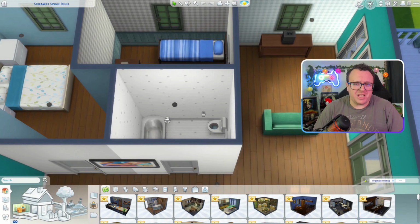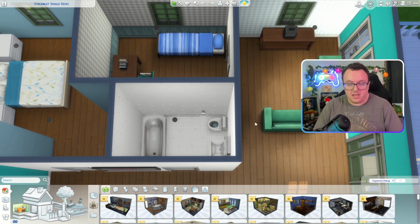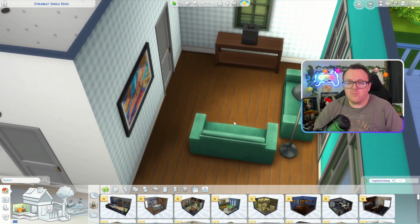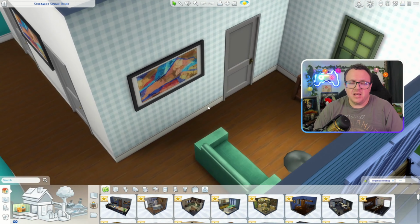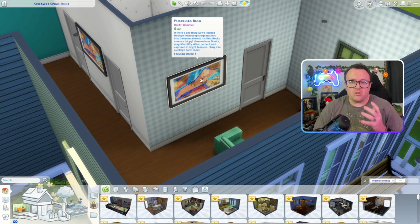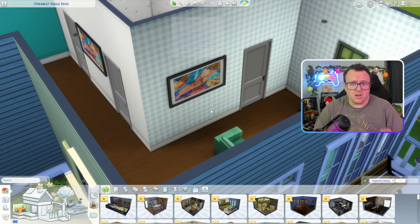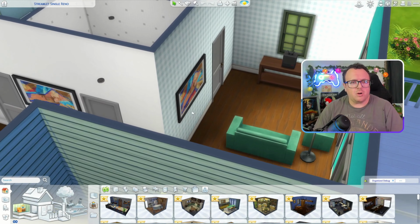A very sparsely decorated full bathroom. Like I said, furnishings are very expensive. Even this toilet paper roll is $50. That's nuts to me. But yeah, you have the living room, a couple love seats, a small TV. These paintings are from Debug. I think these are printouts from the microscope slide. Not 100% sure, but they were cheaper than most of the other paintings. So I used these in quite a few places.